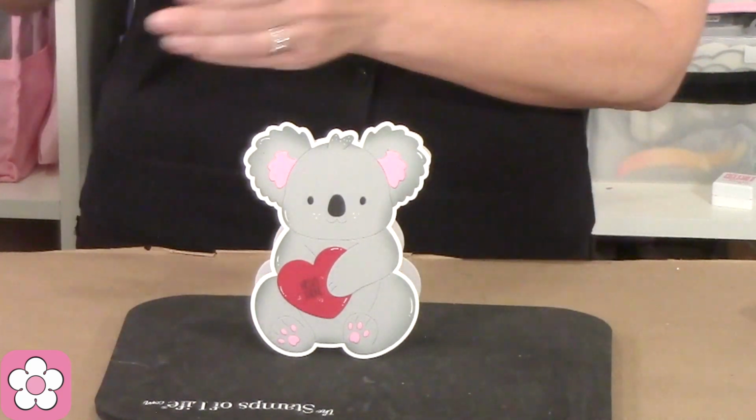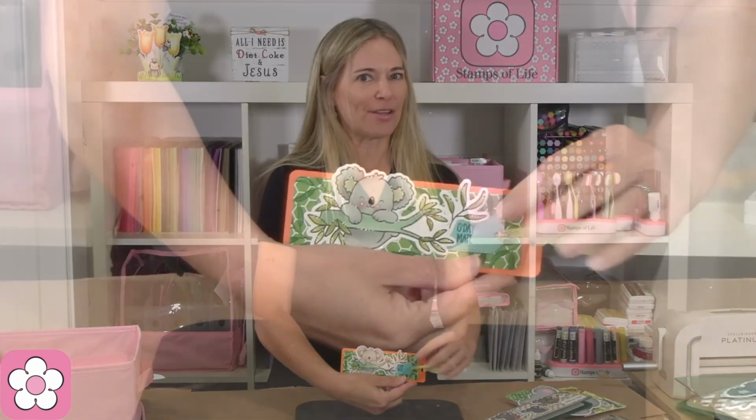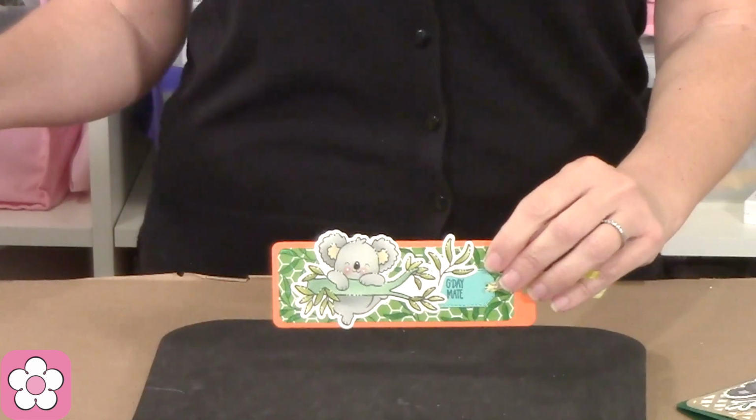Oh, here's another one. Koalas. It is like koalas, cuties everywhere. I love them so much. Then later in, oh, there's another one. Sorry, I couldn't resist throwing more of these in here.